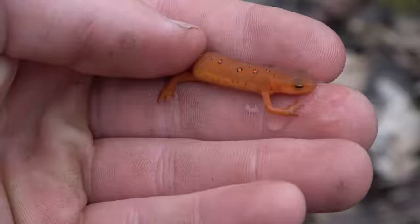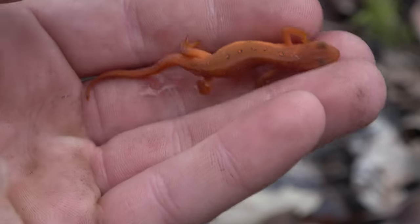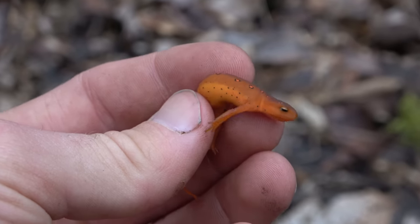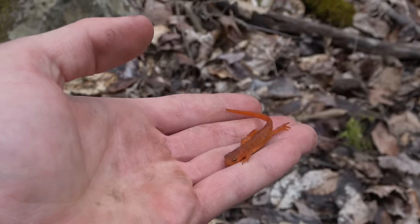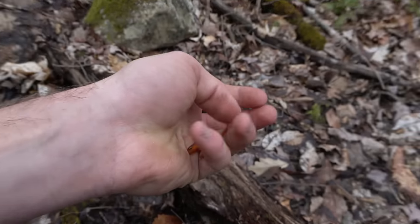Red eft. These guys are very common, but it's been a while since I've seen one. Kind of neat. They're underappreciated because they're common, but they're really, really cool. I mean, they're brightly colored, they kind of move slow, and yeah, newts in general are just really cool.